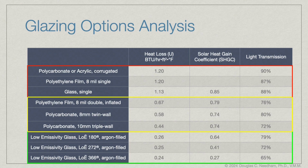That's certainly a way to make a greenhouse. Or single strength glass, as I had there in 1975. Heat loss, 1.2 to 1.13 for glass. That's a high heat loss. Didn't find any solar heat gain coefficients on the top two, but glass is about 0.85. Ooh, that'd be a little hot.